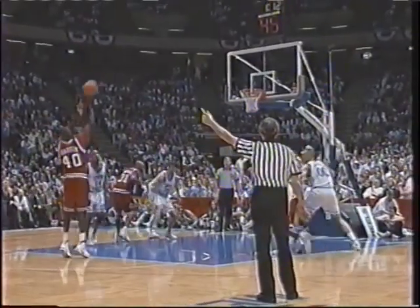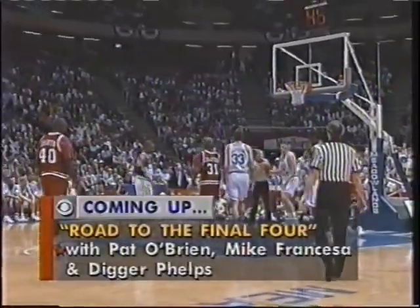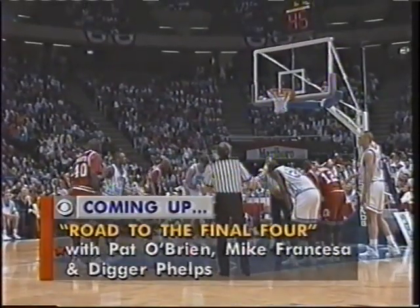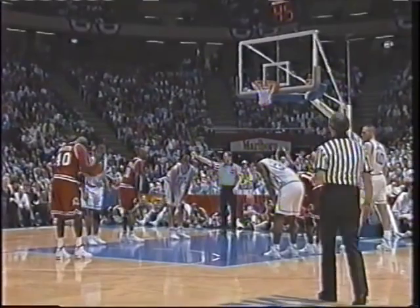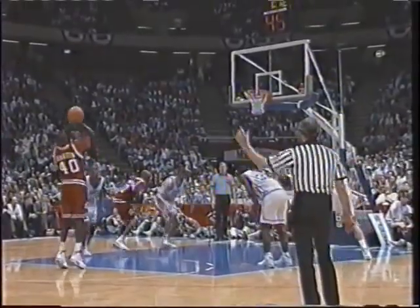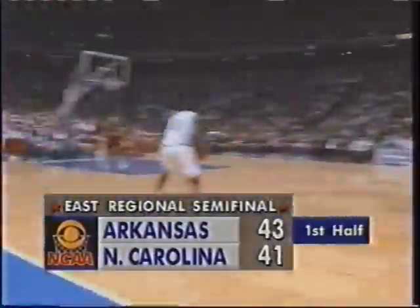Gets another. Coming up at halftime, the road to the Final Four. We go back across the Hudson to Pat O'Brien, Mike Francesa, and Digger Phelps. Their comments not only on this game, but what happened out in Seattle earlier tonight, where Michigan held off George Washington 72-64. Here earlier tonight, Cincinnati advanced with a hard-fought victory over Virginia. Score doesn't reflect that. They won it big at the end.